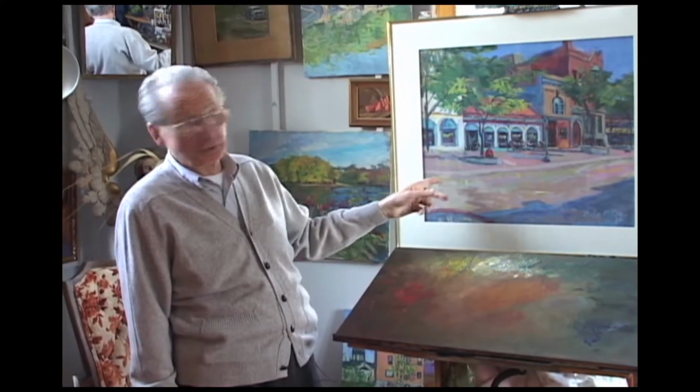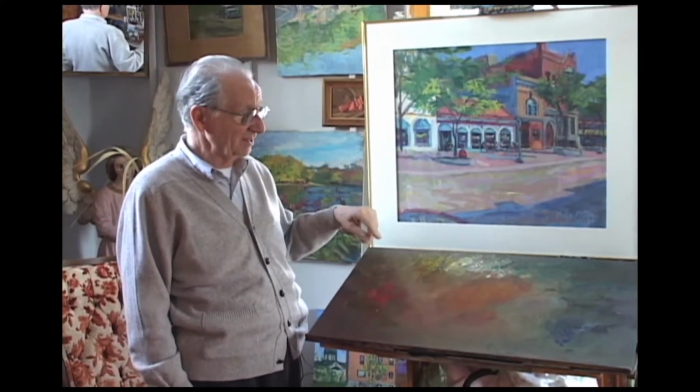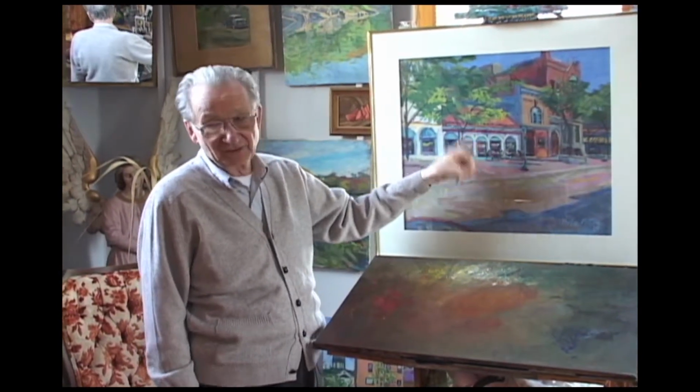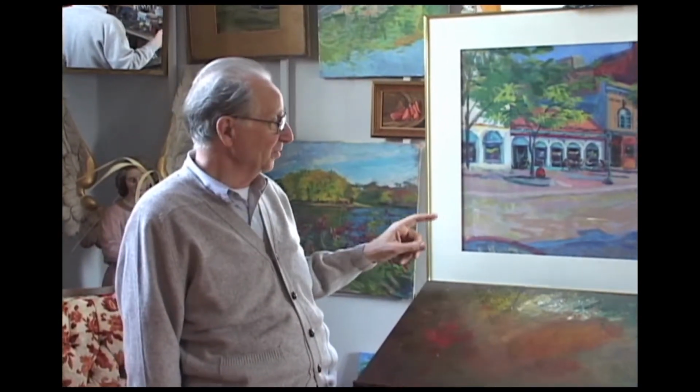Although if people say, well, this is a kind of impressionistic painting, well, forget about it. Monet did not have these kind of paints at his disposal. I think the history of Impressionism would be different if acrylics would have been invented.